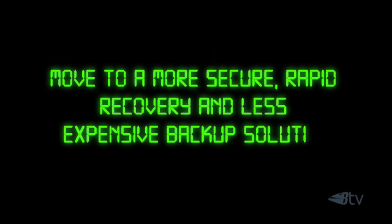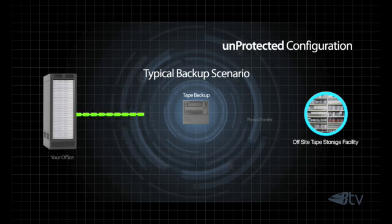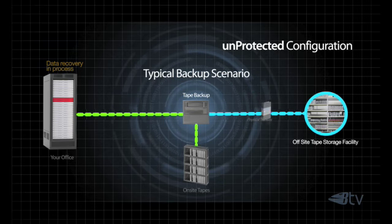Number 3. Move to a more secure, rapid recovery, and less expensive backup solution. Traditional backup solutions involve the use of removable media stored physically both on-site and delivered to an off-site location for security and disaster recovery. These traditional backup methods involved IT staff time, and the physical transfer of this media involves costly service fees, not to mention the lengthy recovery time in the event of data loss.